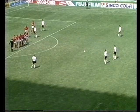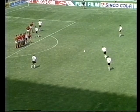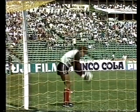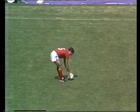The big Bayern Munich defender taking an age to get this kick taken. Now Augenthaler with it. Through the wall and saved by Shilton. He's in really good form today. Struck beautifully. The wall was lined up well. And Shilton's handling secure. Having saved the substitution, and with John Barnes coming on up front, there's a little bit of adjustment had to go on.